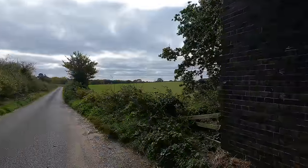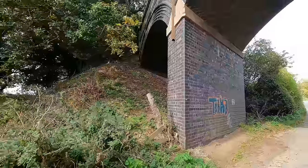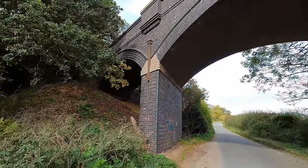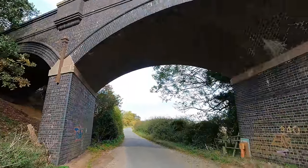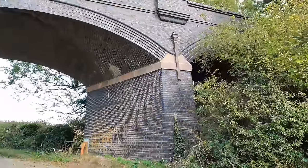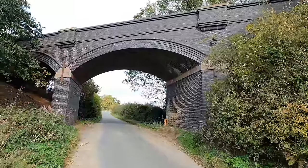Looks really good underneath. And yeah, there we go, there's the view looking the opposite way, look. Got the old drain pipe there, look. That's brilliant. And again on that side. That's great, isn't it? You know what's next, don't you? We've got to see if we can get on top.